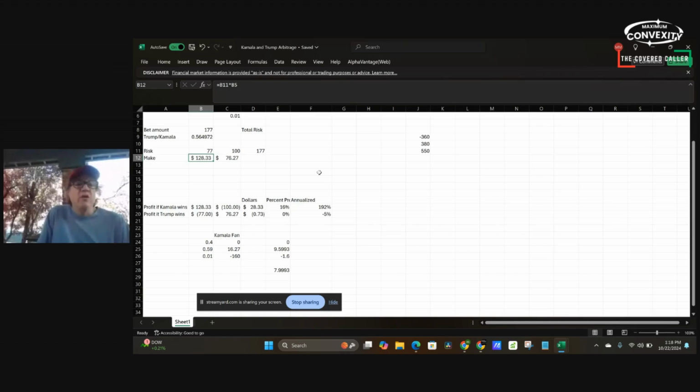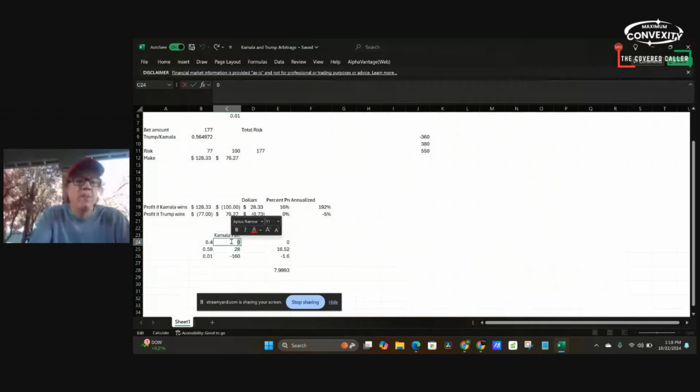If Camala wins, you make $28, and it's because her odds are longer. That's why you make a little bit more on her than Trump. But you actually make $28. So let's switch these numbers down here in our little odds matrix. On this one, a Camala person would make 28 up there and then 0 down here.